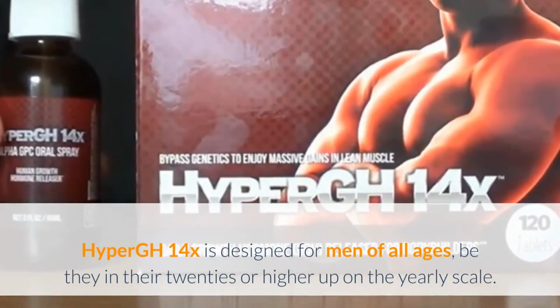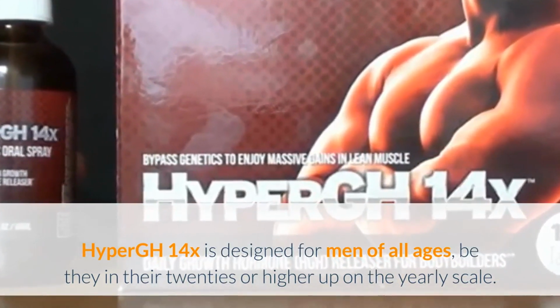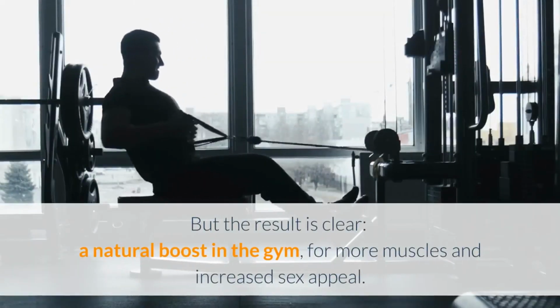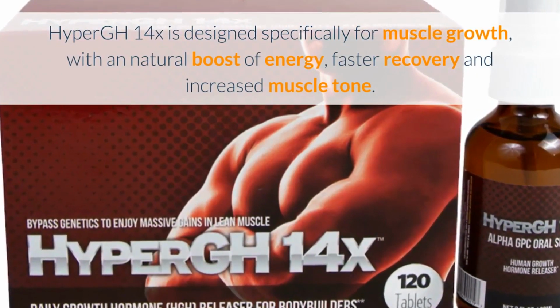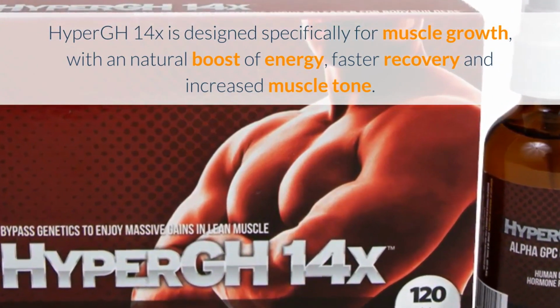HyperGH 14X is designed for men of all ages, be they in their 20s or higher up on the yearly scale. Same product, focused benefit. But the result is clear, a natural boost in the gym, for more muscles and increased sex appeal. Not just another HGH releaser. HyperGH 14X is designed specifically for muscle growth, with a natural boost of energy, faster recovery and increased muscle tone.